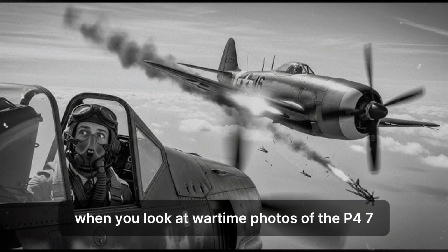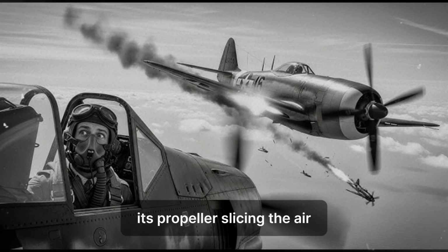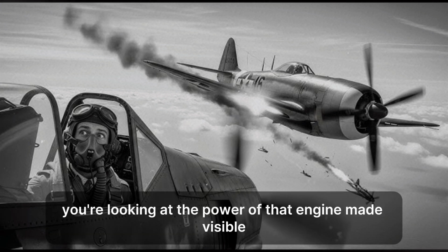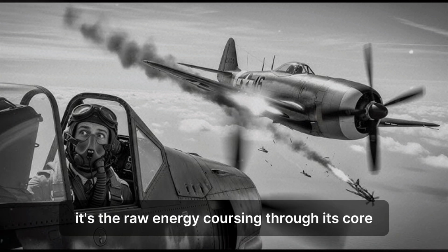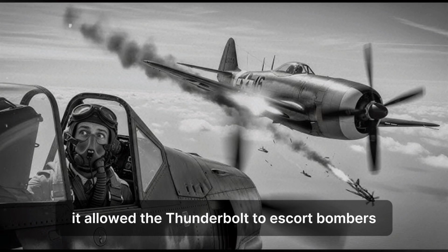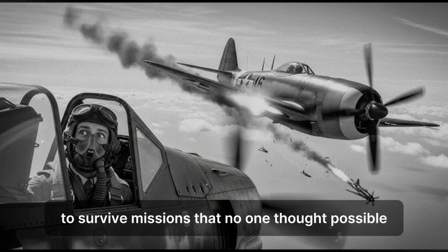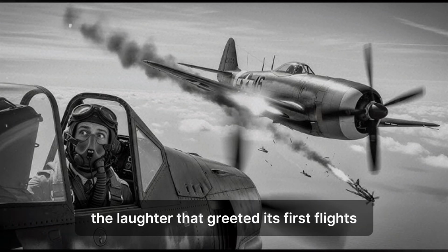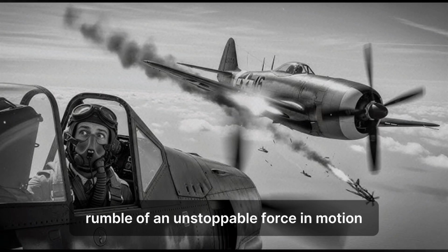When you look at wartime photos of the P-47, its wide frame gleaming under the sun, its propeller slicing the air, you're looking at the power of that engine made visible. It's not the shape of the plane that tells its story, it's the raw energy coursing through its core. That 2,000 horsepower heart turned ridicule into fear, and fear into dominance. It allowed the Thunderbolt to escort bombers deep into enemy skies, to rip through armored convoys, to survive missions that no one thought possible. The laughter that greeted its first flights faded into silence, replaced by the distant rumble of an unstoppable force in motion.